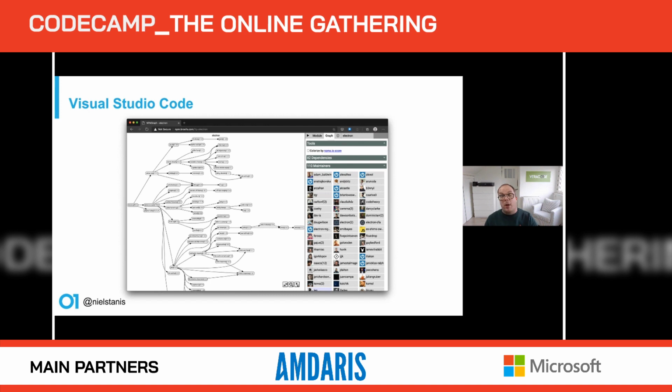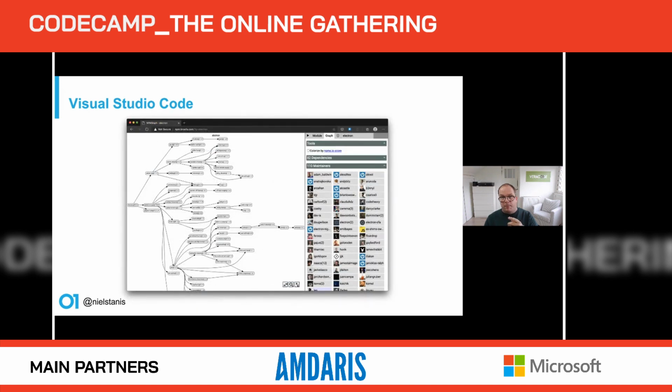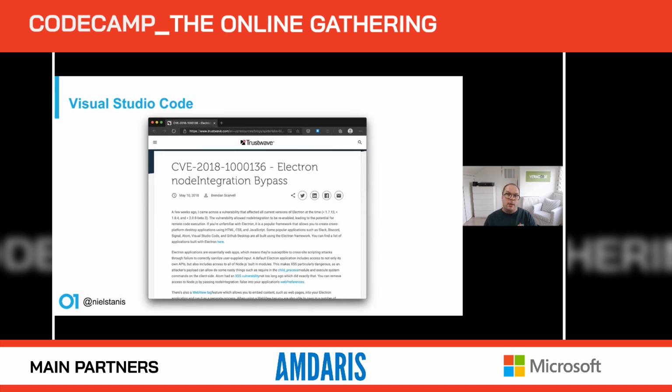That ends up in VS Code, but it also ends up in Slack. Slack is using Electron under the hood also. And to put it more strongly, there are 110 maintainers, but keep in mind there are even more people contributing to that code. It's not only 110 maintainers, there are a lot more people that will touch that.